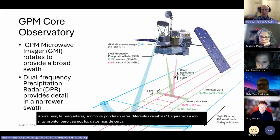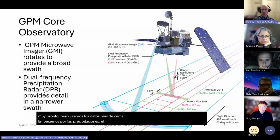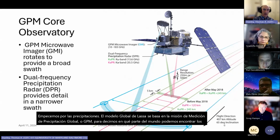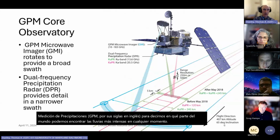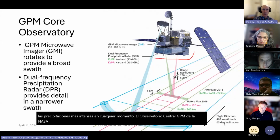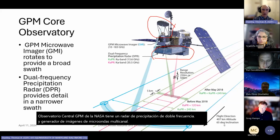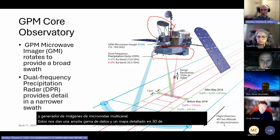Let's start with rainfall. The global LHSA model relies on the Global Precipitation Measurement Mission, or GPM, to tell us where in the world we can find the most intense rainfall at any time. NASA's GPM Core Observatory has both dual frequency precipitation radar and a multi-channel microwave imager. These give us both a broad swath of data and a detailed 3D map of storms. However, this isn't the only precipitation satellite.